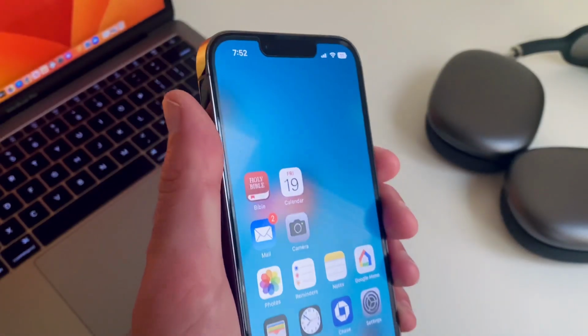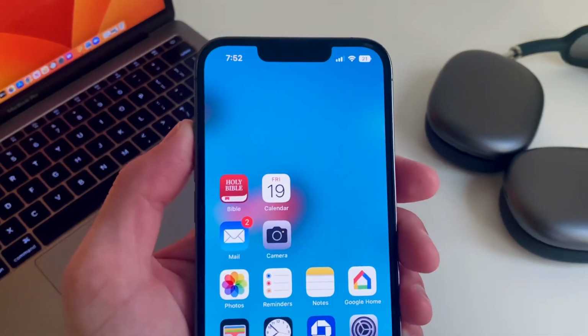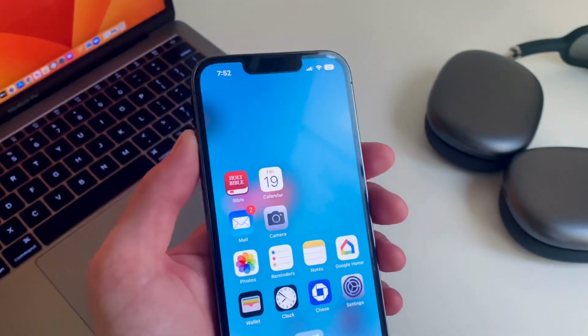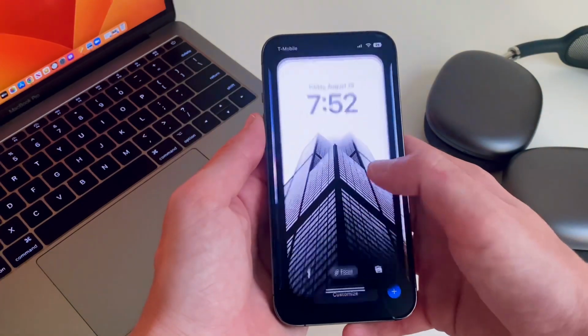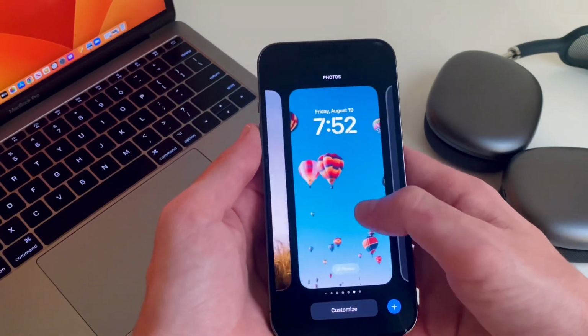Now for iOS 16, I've been on the developer beta since June, since it was announced, and it actually does make the phone experience better. So if you plan on buying this, iOS 16 is coming next month, and that'll make your phone feel like an even better phone as opposed to when I bought it and was on iOS 15.